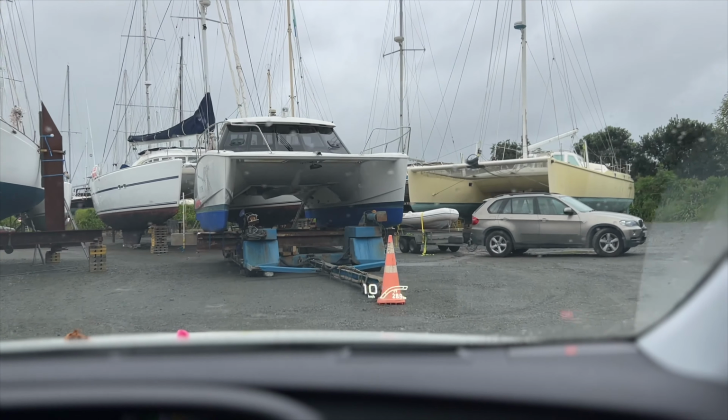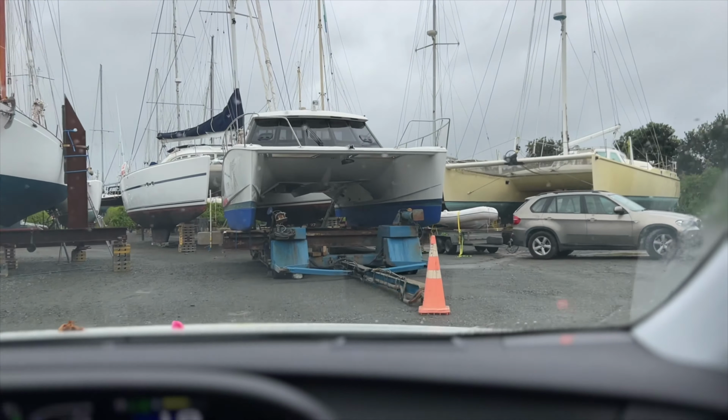We're squeezing another boat in and we can't get past. Well done, guys.